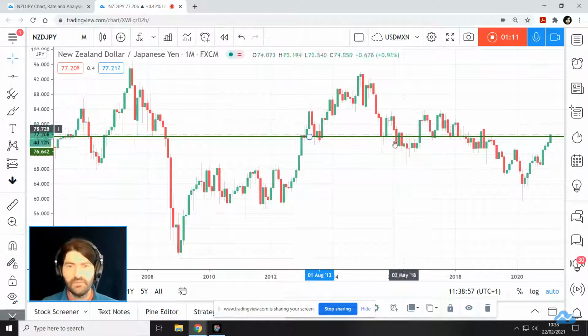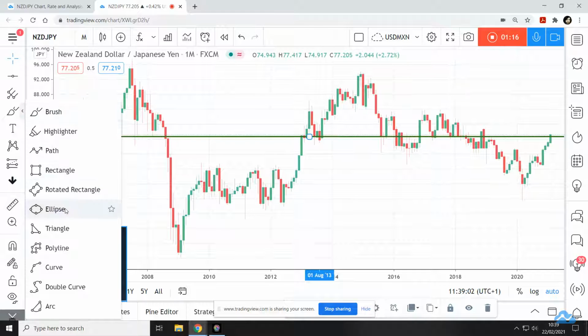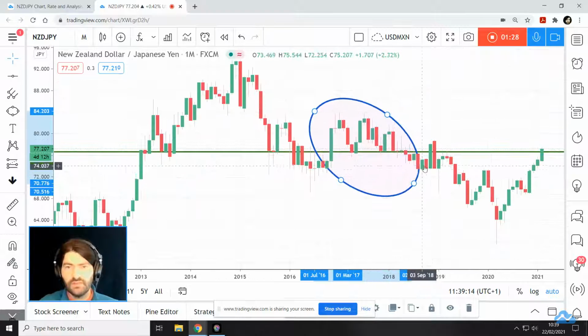2017-18 there. See these points there? If I just kind of make a little drawing on there, just to kind of show you roughly where we're at, this kind of area here. There we go. So that is where we had support. We broke through support just around here. Some big dojis there you can see. Price really just resting there, not being able to break through.